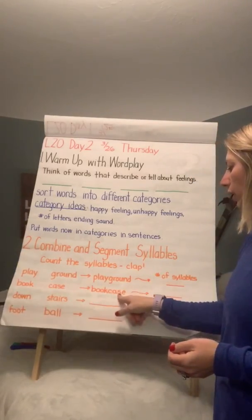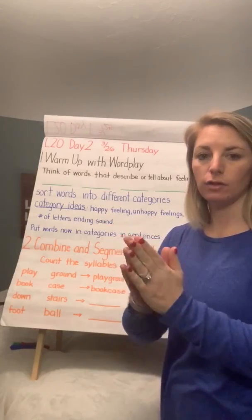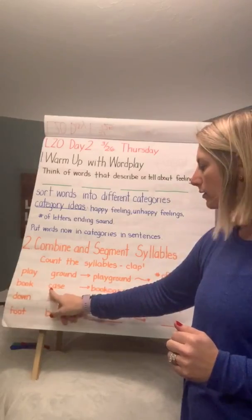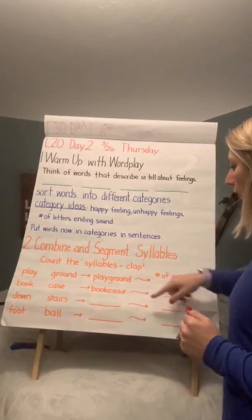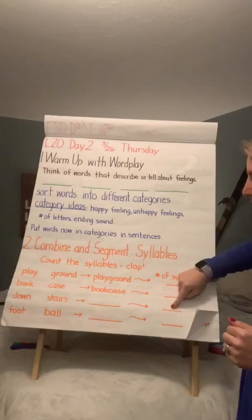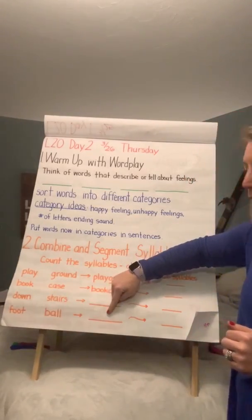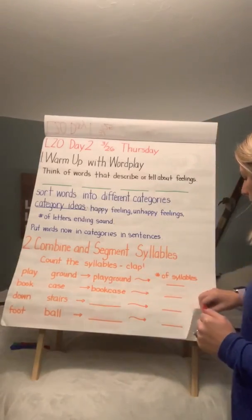Bookcase, bookcase. Bookcase, bookcase. 2 syllables. 1 syllable for book, 1 syllable for case. Bookcase. Downstairs, think of what it would be and how many syllables. Football, what would it be as a compound word and how many syllables?